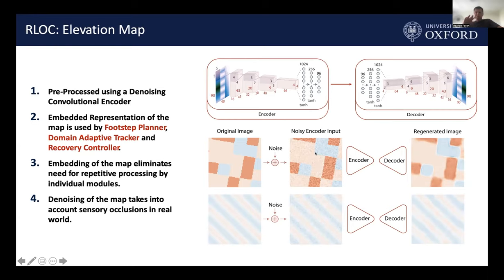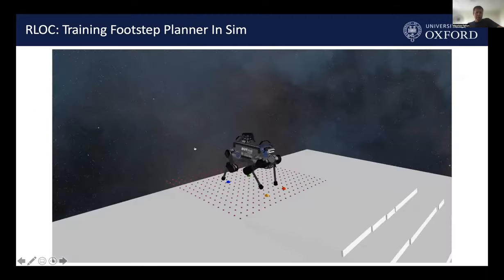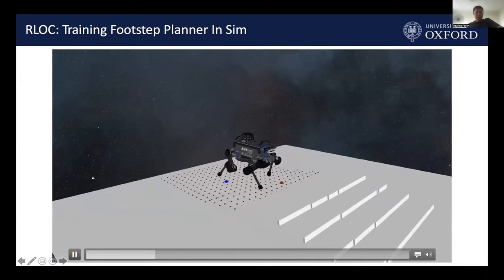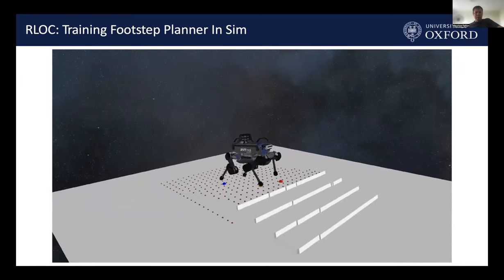So those might be the bumps and kinks due to measurement inaccuracies from your depth camera. And then in simulation, we're able to generate more plausible denoised elevation maps, which can then be used as the basis of footstep planning. Those are passed through to the learned footstep planner. And here you can see the decision space is a discrete sample set in front of the robot.